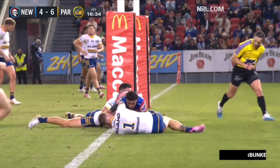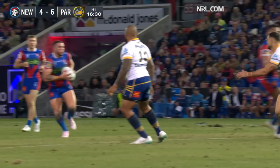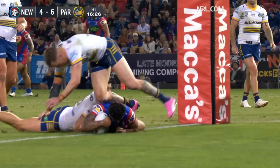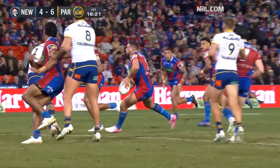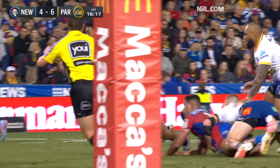Will Price, boy, he hit that pass too, didn't he? At speed, which carried him into the in goal because the legs tackle was a good one. As he caught the ball, Dylan Brown hit him, but Will Price was travelling that quick that momentum just carried him into the in goal area.